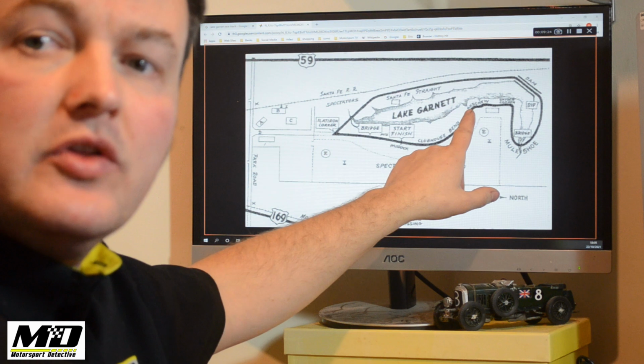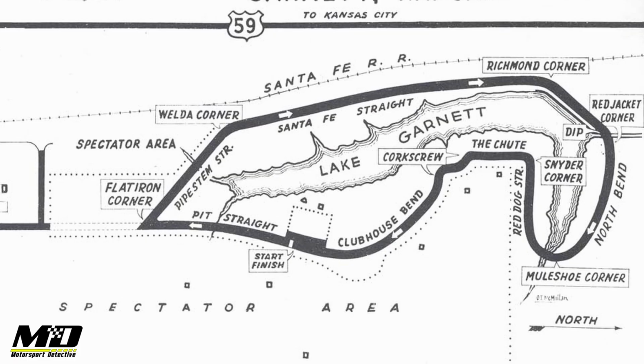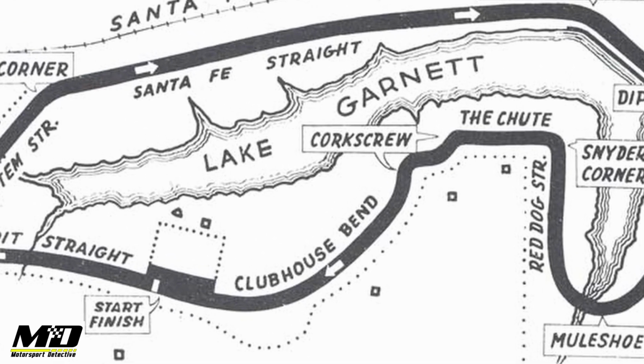This section here on the circuit is marked as the corkscrew, rather optimistically by the look of that, but it's a sort of jinking through the trees and then onto that fast right hand bend, and as we watch a car going through, I think that could well be it. So I think our cameraman has probably stood down here on the inside of the circuit filming towards that corner. So I'm pretty sure we've got the right venue, got the right cars. Let's find out how our drivers did in that race.